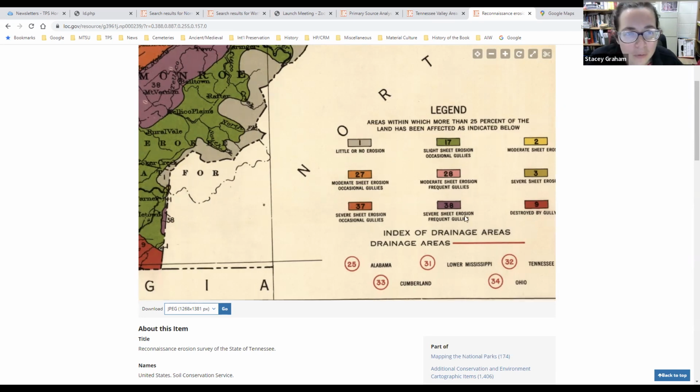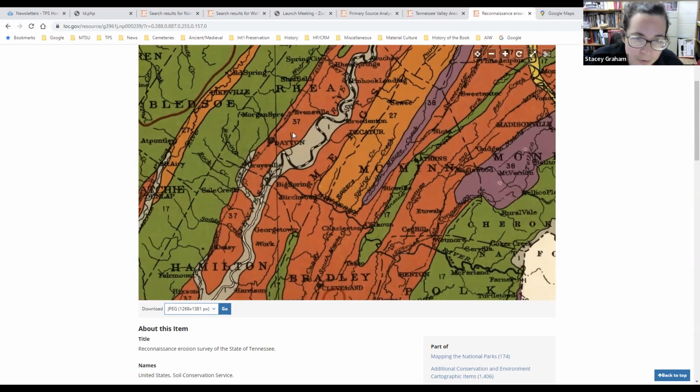But there's little or no erosion in the actual river corridor. It's the places where the topography starts getting steeper where that happens, which makes sense.